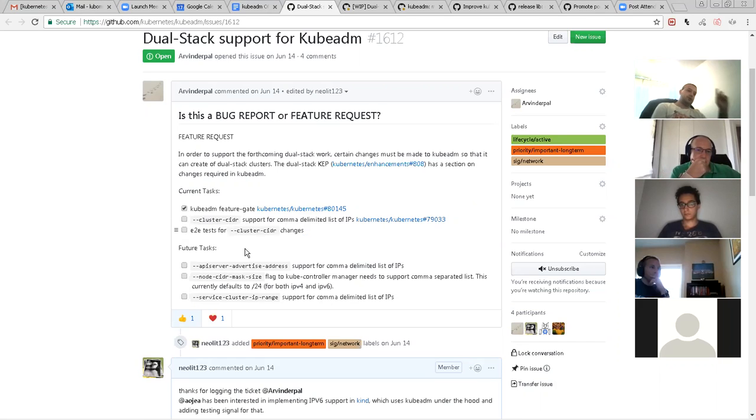Now, I have a question here. Given we are going to release this as alpha in 1.16, hopefully, how does this relate to the future tasks? For instance, this is a pretty important field in the API server that we pass from kubeadm. Can you explain what the future of these fields is? Are we going to add them to the beta?